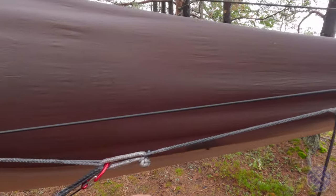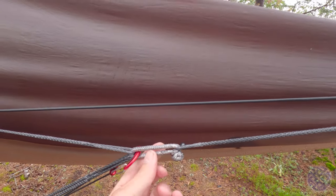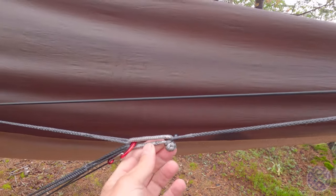And from the whoopee sling, then I've used a soft shackle. I got these for about €5 in a hardware shop. They're for actually yachting, but they held up really well.